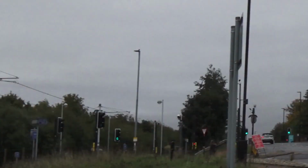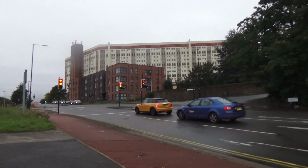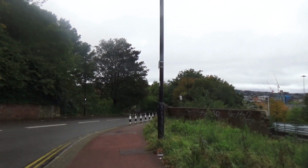So that's it, that's just a quick view up here. I thought I'd just capture a little bit of history. I know it's very dilapidated and that, but I thought it was worth catching because it might have some memories for some people.